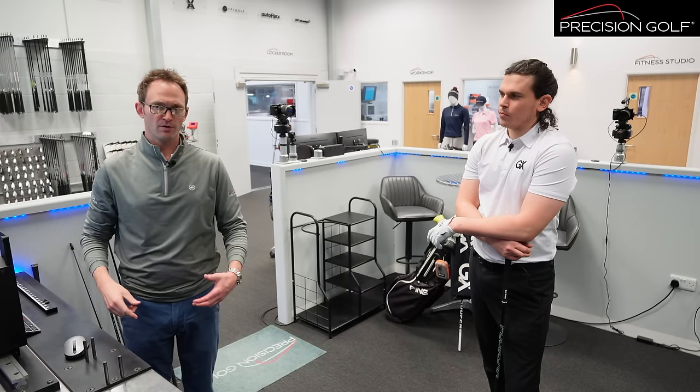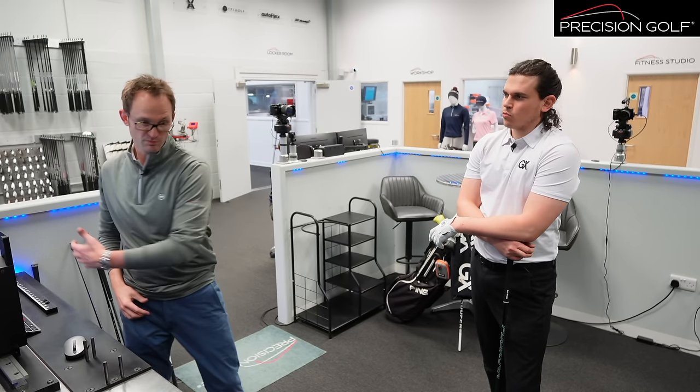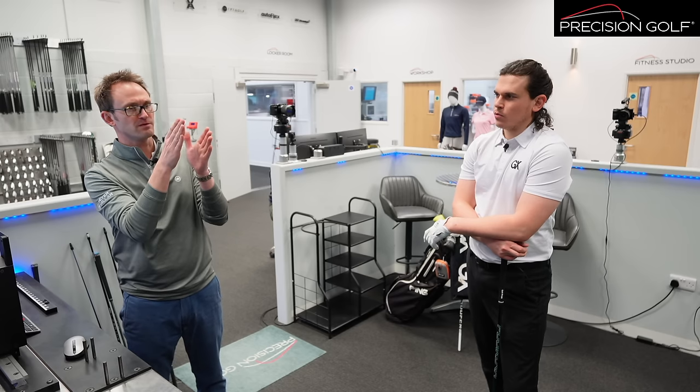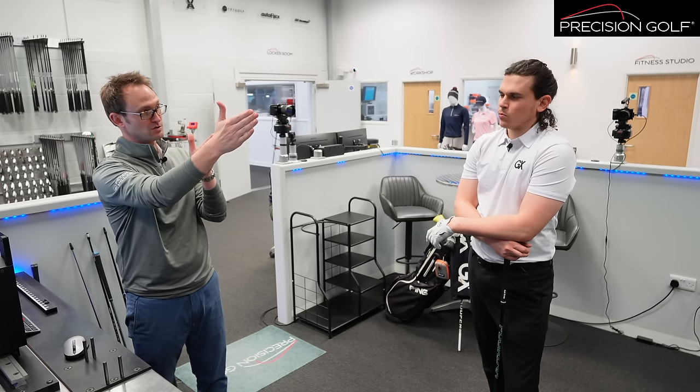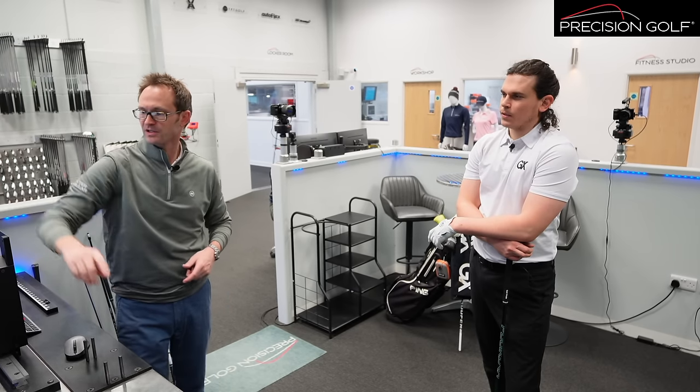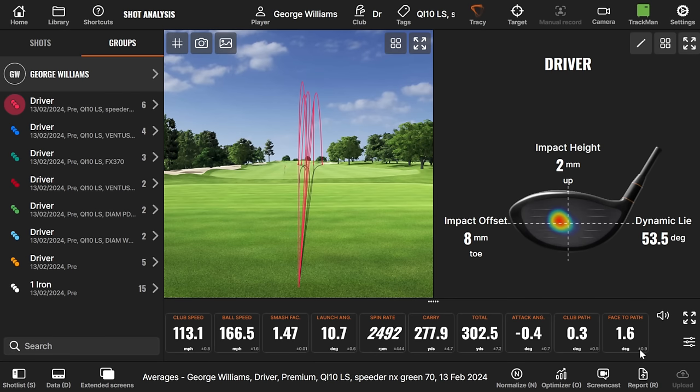So the more you just keep turning through, you can keep building more speed. And it's not starting left, going left. You might hit just a slight draw, but more through strike point. So we're just taking out that element of variability. You've got a tolerance of 0.9 of a degree on face to path, half a degree on path, just over half a degree on angle of attack. So for somebody who hits it the distance you do, that's such a reliable grouping.